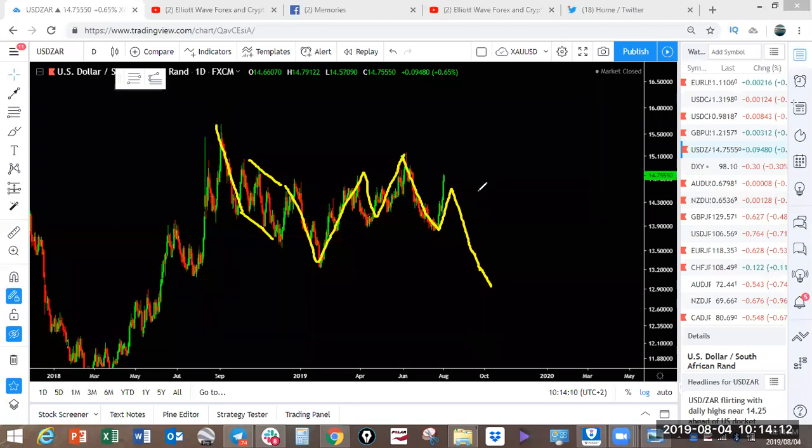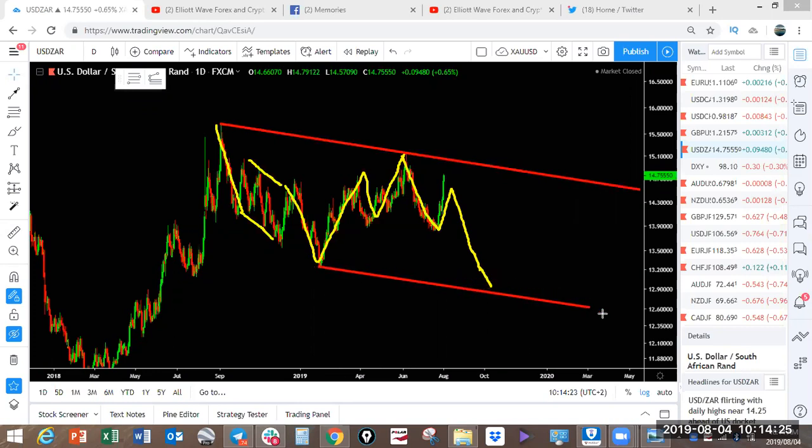So you can see that this whole thing is a corrective structure, and when this is done, unfortunately, it's bad news for South Africa, for the South African rand, because after this corrective structure is done, we don't know how long this is going to take. After this correction is done, there's going to be more weakness for the South African rand. Okay, but how is this playing out now? So that was the expectation. Let's see how we adjust this.